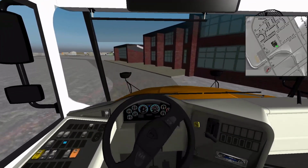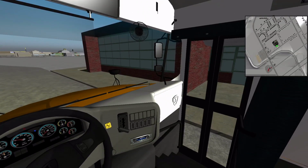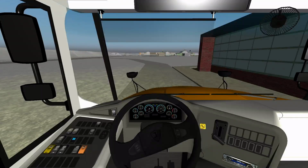So let's put our flashers on. See, where's the door at? The door is right there. So let's go ahead. Put it in neutral. Hold the parking brake. Open the door. We'll let these kids off and we'll shut the bus off. And this time I'll remember to turn the lights off too, so let's turn those off.